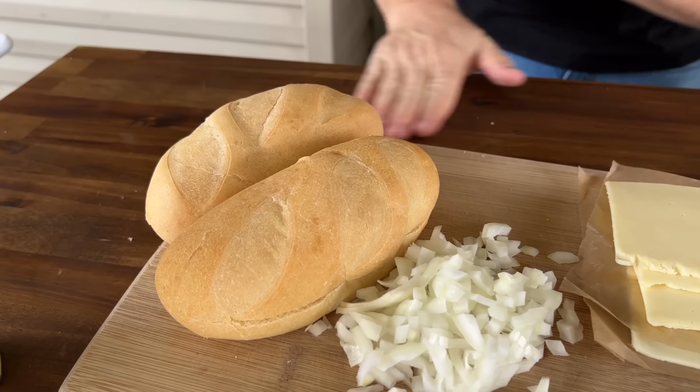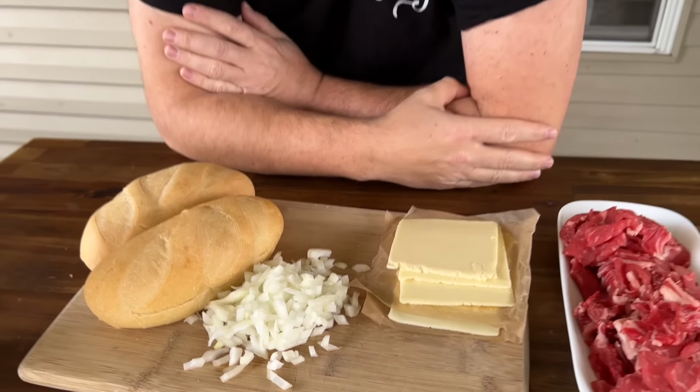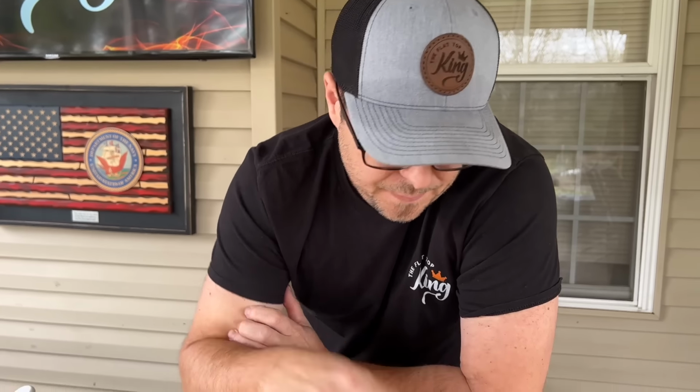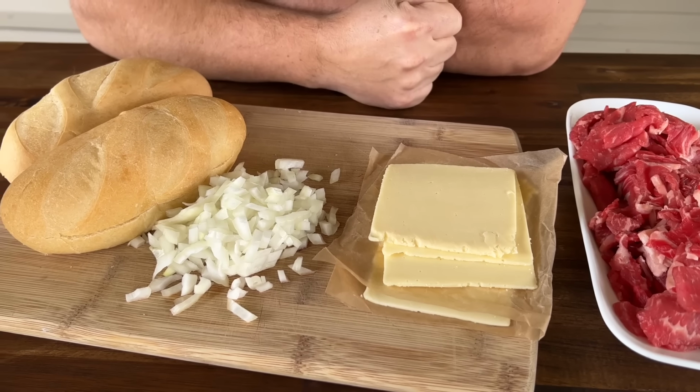Obviously, they're not the traditional, but being from East Tennessee, it's not like we have the option of getting fresh baked Philly sub rolls for a cheesesteak. Nobody does unless you're from there. White American cheese, we've been on the kick, and I love it. It's kind of like one of my favorites right now.